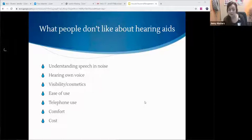Visibility and cosmetics can sometimes turn people away, as well as ease of use, the ease of using a telephone, comfort and cost of the devices. These each vary from person to person and can be addressed on an individual basis, though.